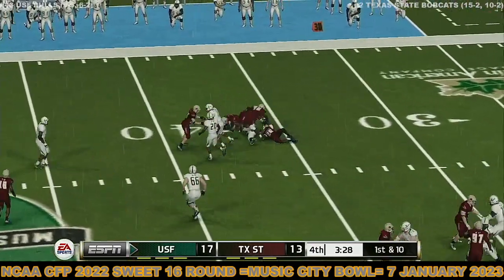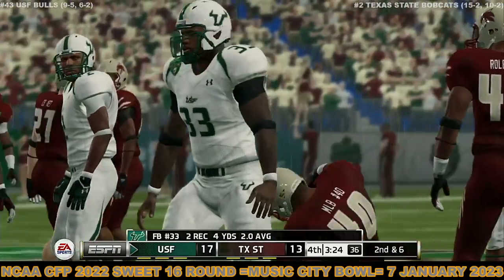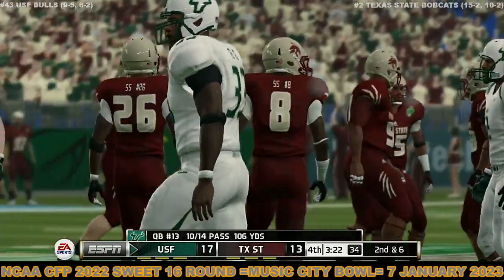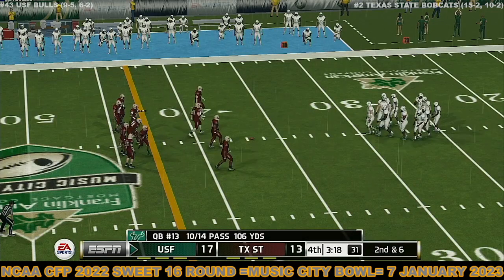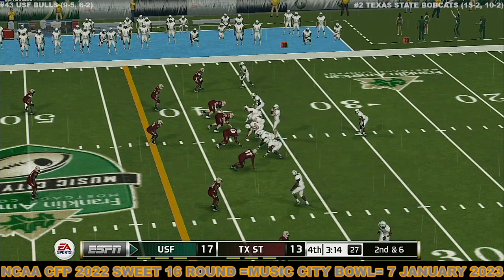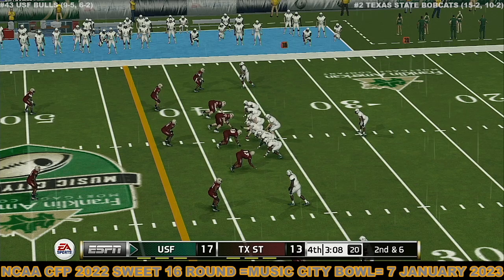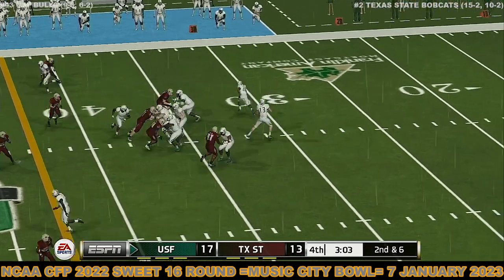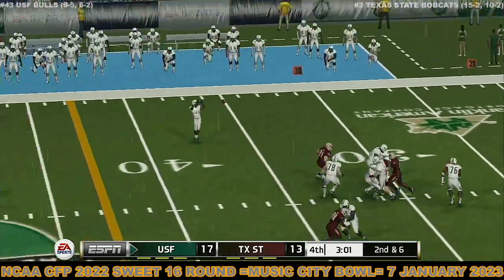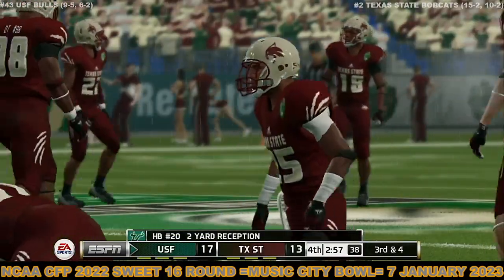A little toss across the middle. Tackle made at the 37-yard line. That makes it 2nd and 6. Second and 6 coming up here. Ball on their own 37. Set. 180. Wide. 180. Works it out to the right to the halfback. And he is drilled at the 38.